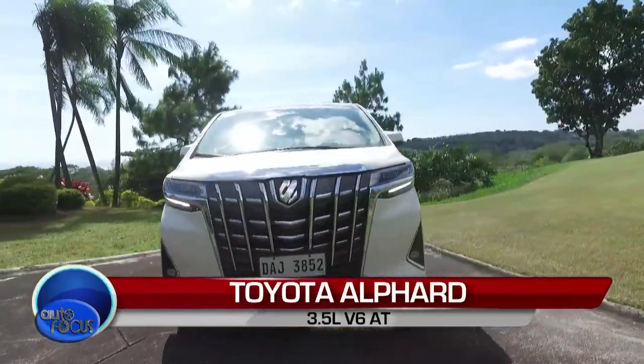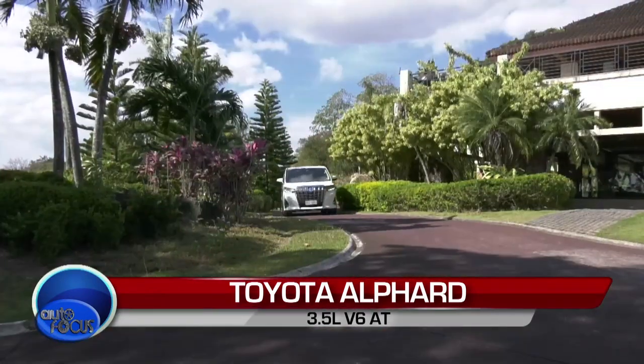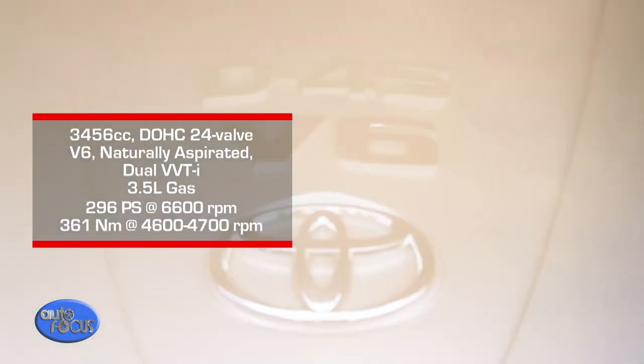Vehicle that has a sleeker design and is equipped with more advanced features compared to its predecessor, that is the 2018 Toyota Alphard. Let's find out what makes it stand out from the crowd. First things first, the engine.